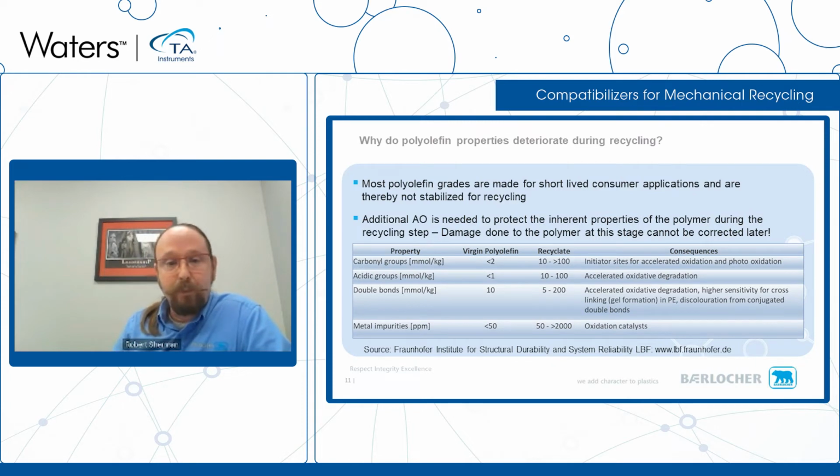And so when you look at, this is a slide I stole from my German colleague, but basically when you're comparing virgin polymers to recycled polymers, there's a lot of stuff in there that's not found in the virgin.